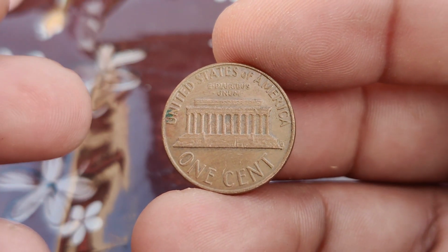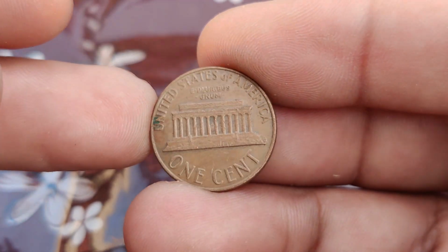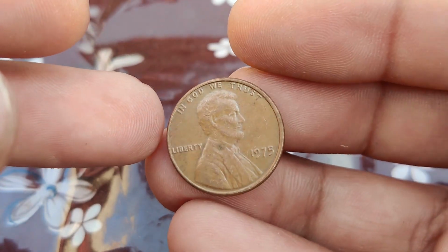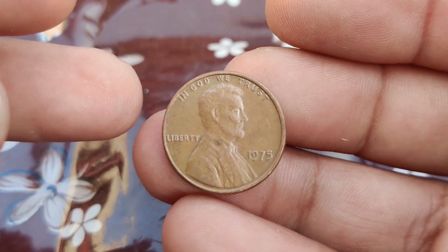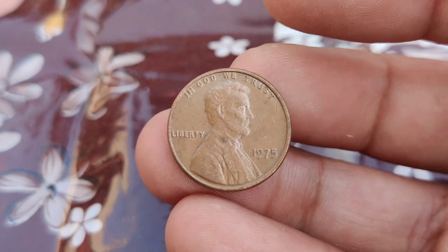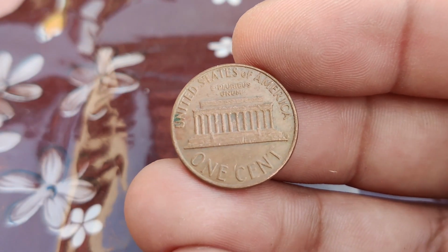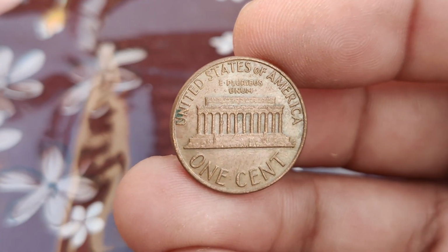In conclusion, the 1975 Lincoln cent, especially the version without a mint mark and in fine condition with a light black shade, is a gem in the coin collecting world. It's a great example of how a seemingly common coin can hold hidden value over time, thanks to its history, unique features, and appeal to collectors. Whether you're a seasoned numismatist or just starting out, this coin is definitely worth keeping an eye on, and who knows, your next find could be the one that completes your collection or earns you a nice profit down the road.